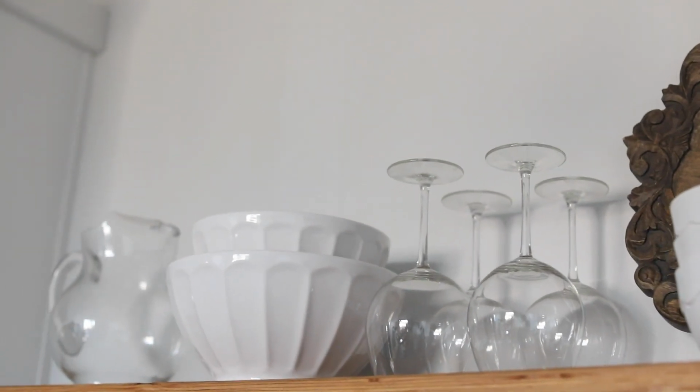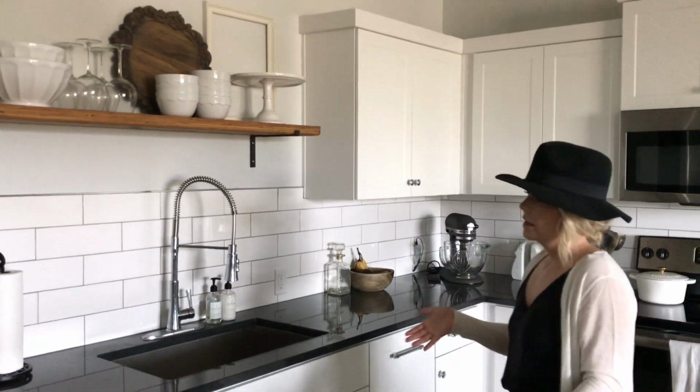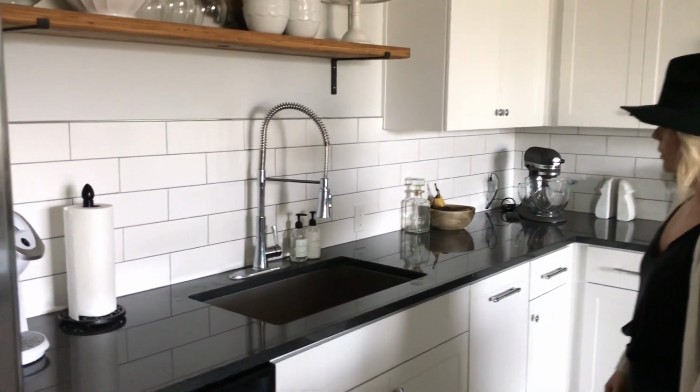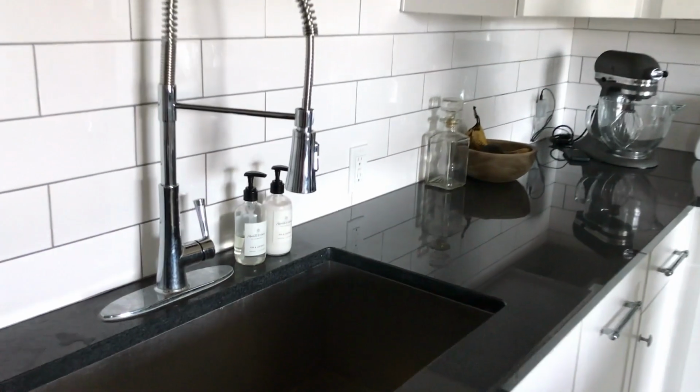So that's what I have going up here, and a frame, just to bring more of a homey feeling up there instead of just kitchen stuff. So that's what I did there. And then this stuff is just normal. I'm even picky with my hand soap. I like it to be cute and match.